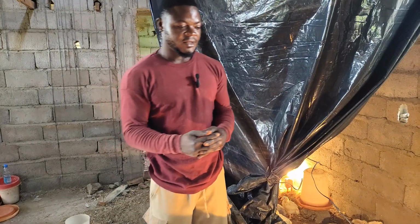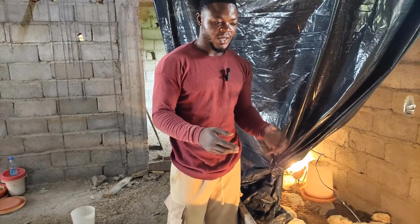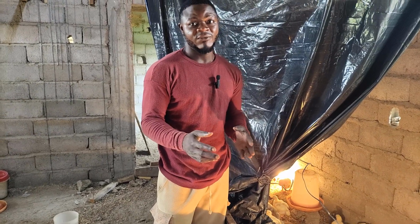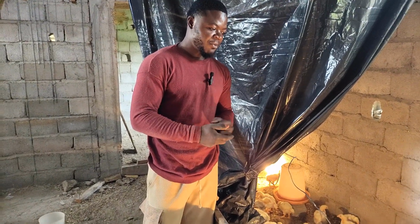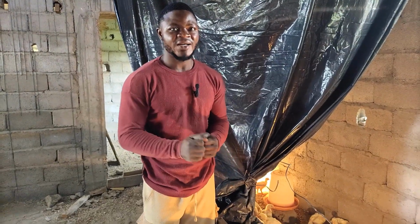Okay, as the 20-day-old, as you can see, it came very small, but look at the stage it is at now, and very healthy, and no one died. We don't have any deaths or anything mysterious, no illness, because I follow my treatment. I don't miss my treatment, I don't miss my vaccine.